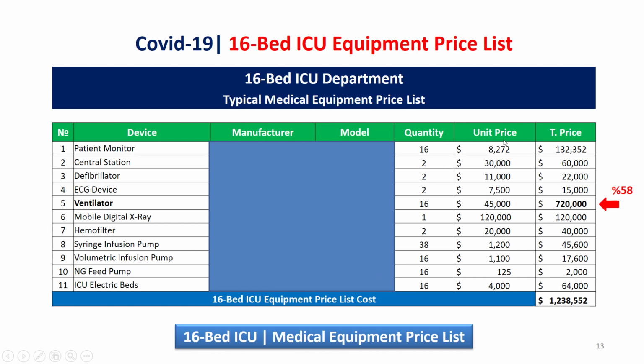As we can see, the most expensive items are the ventilators, which count for around 58% of the total tender cost. I want to mention the medical equipment here are for famous brands with high quality. Also, I want to mention that this is the list price and not the final discounted price. I have shaded the brands and models for suppliers' privacy reasons.